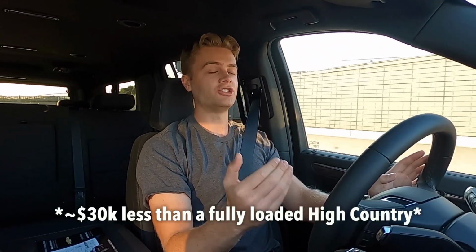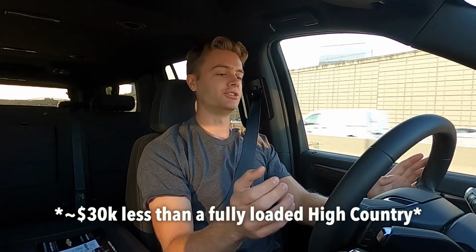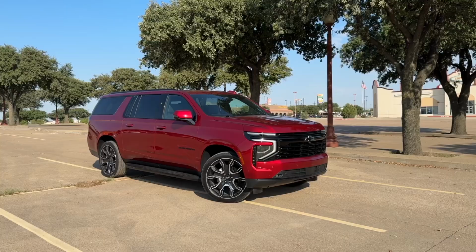This is still feeling like a Suburban up here, even though this is $30,000 cheaper than the High Country version, which is pretty impressive. The other thing to note for the LS is that it is available with a bench seat in the front row, which is pretty impressive. So you can get the Tahoe and Suburban as a 7-seater, an 8-seater, or a 9-seater in this LS trim level. That's pretty cool.